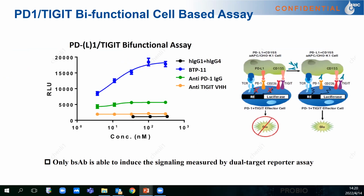Besides antigen binding, we also established a bifunctional cell-based assay to further evaluate the dual antigen blocking. So in this model, the reporter gene is induced only when both PD-1, PD-L1, and the TIGIT CD155 signaling pathways are inhibited. The results showed only the bispecific antibodies BTP11, but neither of the monoclonal antibodies, is able to induce the signaling.